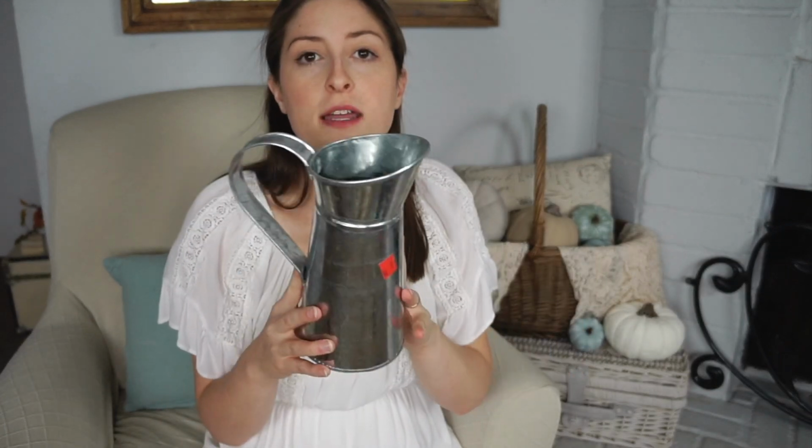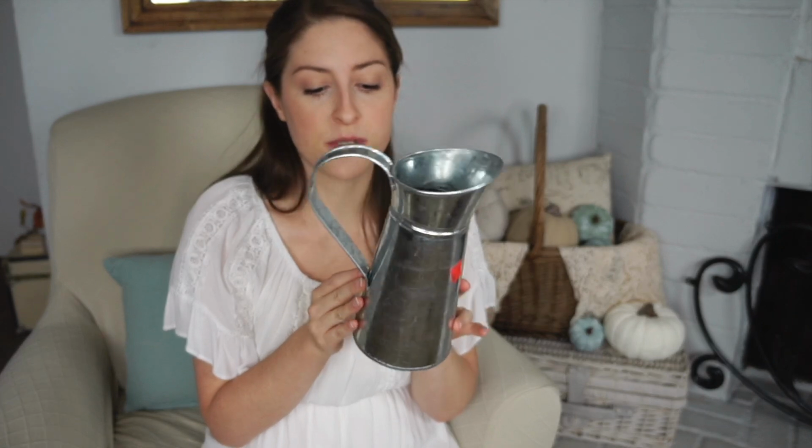I also found this at Goodwill. It was $1.99. Just a little watering can. I think I'm going to wipe some white paint on here, you know, to give it that more muted look, because I'm not really a fan of shiny galvanized metal, so hopefully I can fix it up to be more my style. But it's still cute. I think it'll look good with some fall greenery hanging out of it.